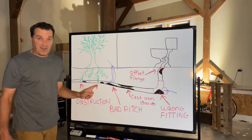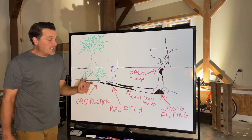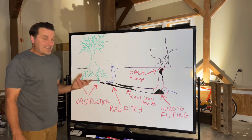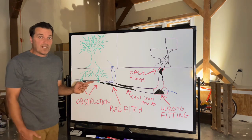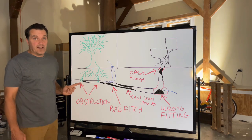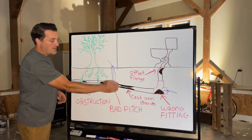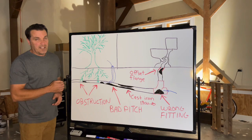It can go through a bad fitting, a crack in old cast iron. Work that's been done can damage either PVC or cast iron. Anything that damages this pipe can allow tree roots or shrubs or whatever roots to get into this pipe and obstruct it and create a kind of a nightmare scenario, because there again, you're going to have to replace pretty much this section from the home all the way out to the municipality.